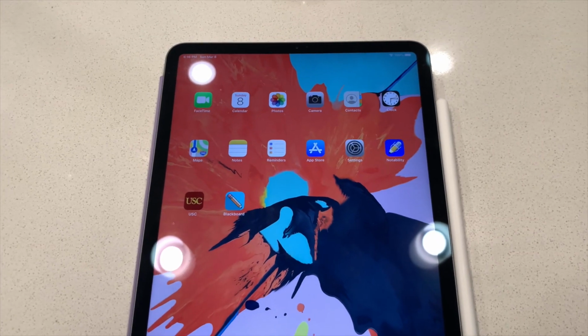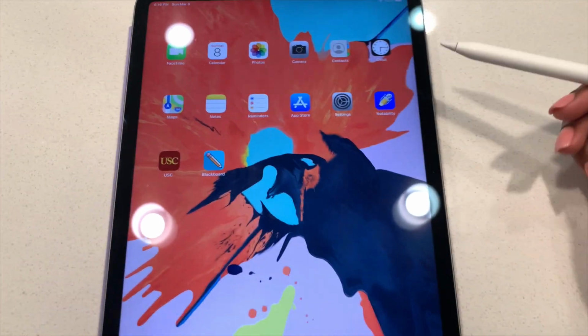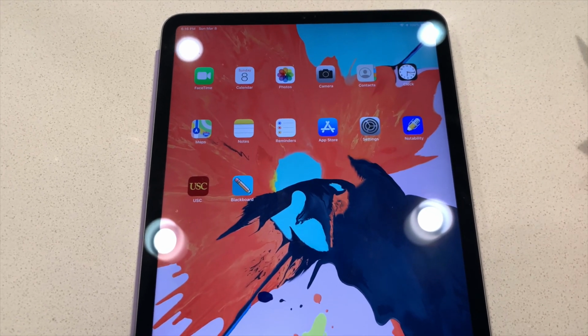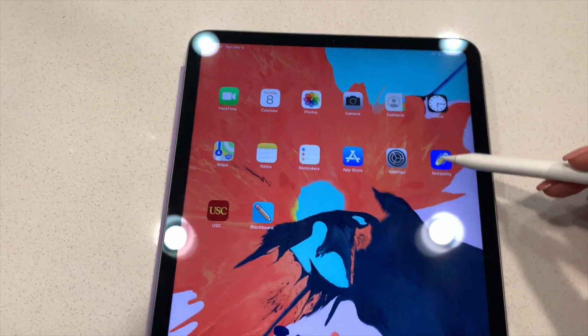So I just wanted to show you guys how I study. So this is the Notability app right here, and this is what I use in class to take all of my notes, and I also use this to draw things out and study as well.